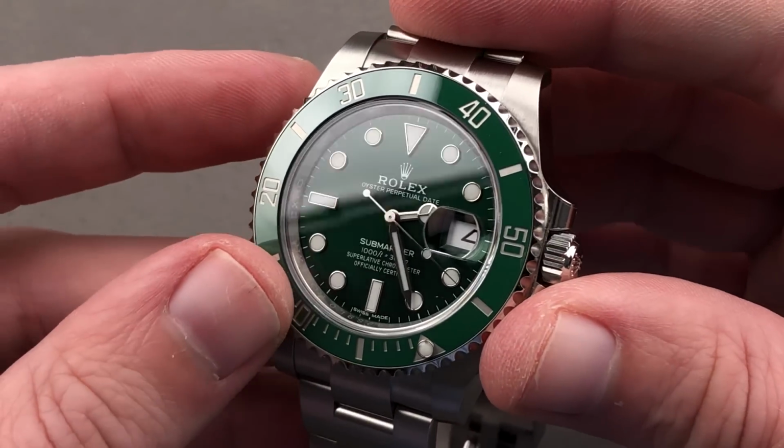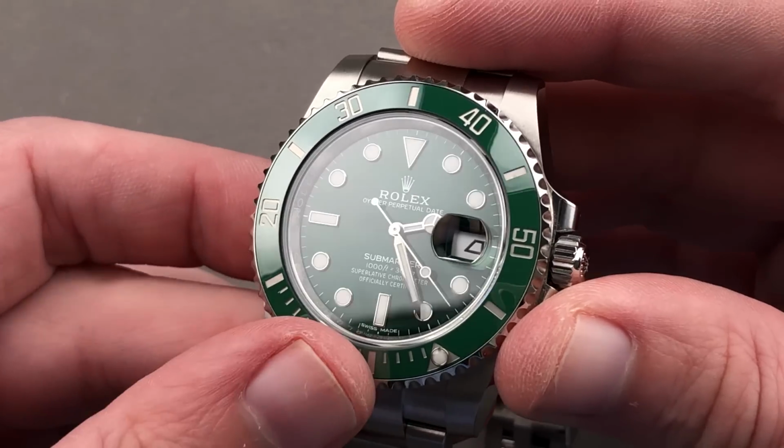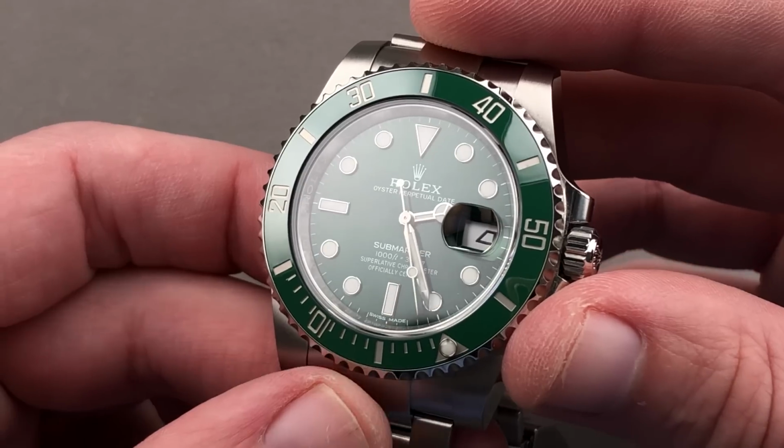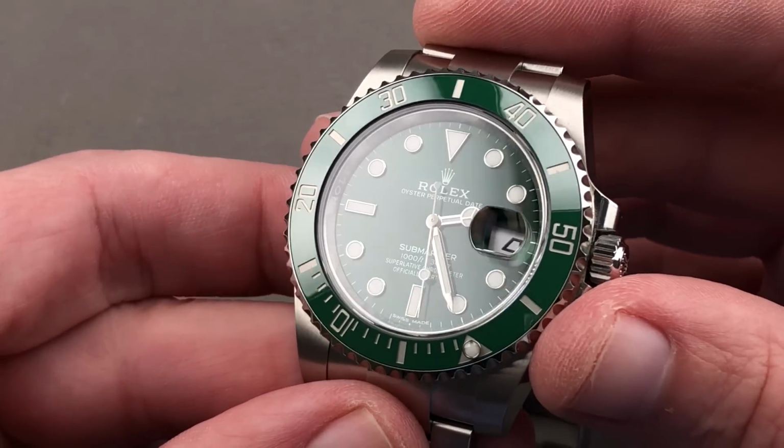so the watch is both highly water resistant and highly accurate. Never more collectible than it is right now. This is one of the all-time greats and the first ever green on green Rolex Submariner. It is a model that will live in the Hall of Fame.